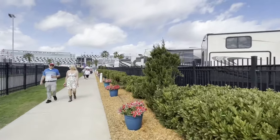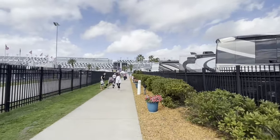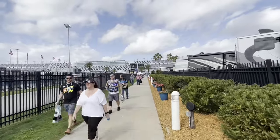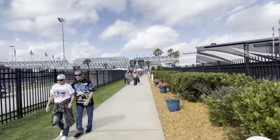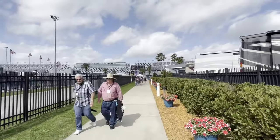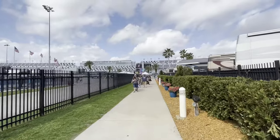I would like to personally take a lap, or at least a partial walk around the infield and show off some of the, let's just say, weathered campers that have been here all weekend. There's some pretty rowdy people down here. A lot of mustaches, a lot of Dale Earnhardt Sr. shirts.